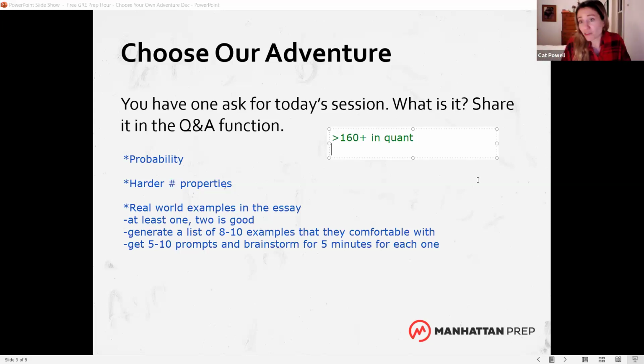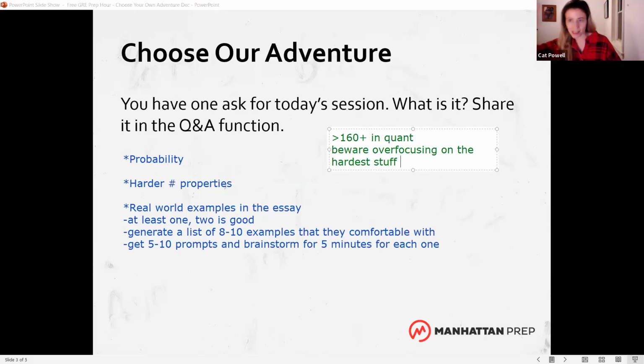My probability is fine and I'm good at teaching it, but my probability is not great. And what I sometimes see, and just the trap to be careful of in your prep, is to beware of over-focusing on the hardest stuff. And if you're at a 165 and you want to get to a 169, absolutely focus on the hardest stuff, right? So there's a caveat. If you're in a very high score range, then you want to be focusing on the hard stuff.